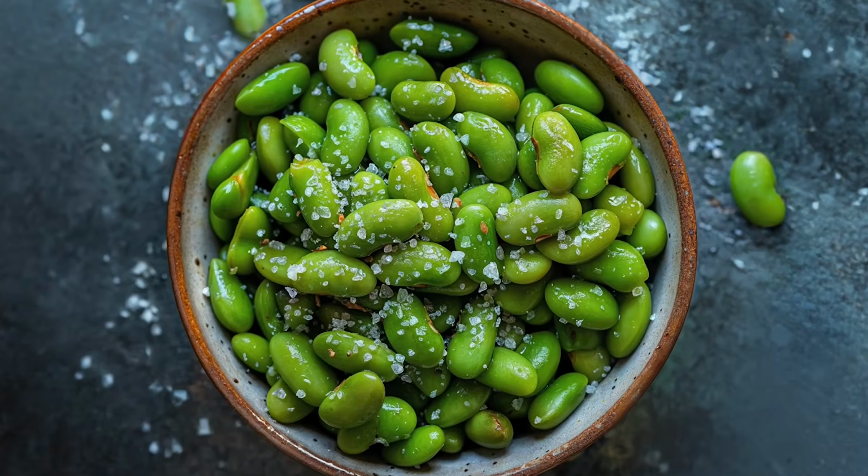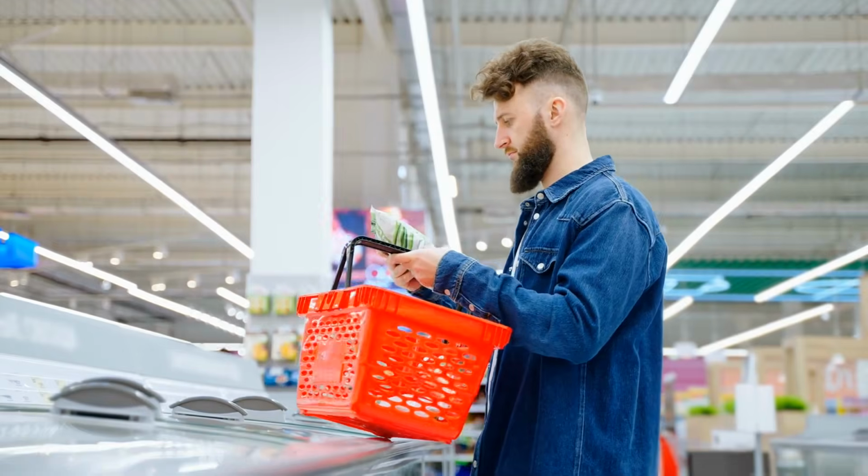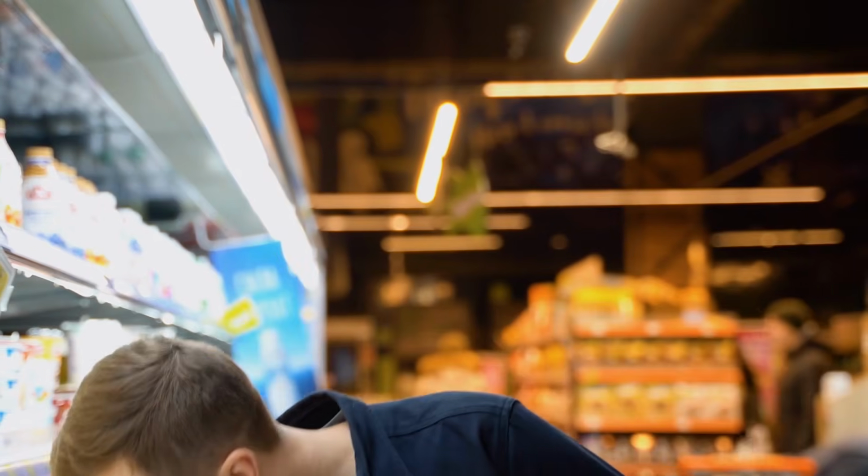Dose: 1 cup shelled, once a day. Add sea salt, that's it. What's coming next is the item most men have never considered as a muscle-building meal. It's been sitting in the international aisle of your grocery store the whole time.